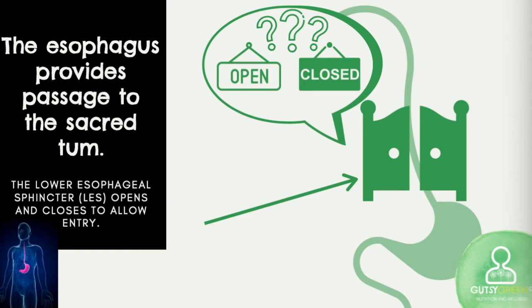The LES has a tough job. It has to discern exactly when it should open and allow swallowed food to enter into the stomach, and when to remain closed, so that acidic contents in the stomach don't bubble up into the esophagus, where they can cause damage. The timing of this is largely dictated by acid signals from the stomach, which we'll talk about more in part 3.